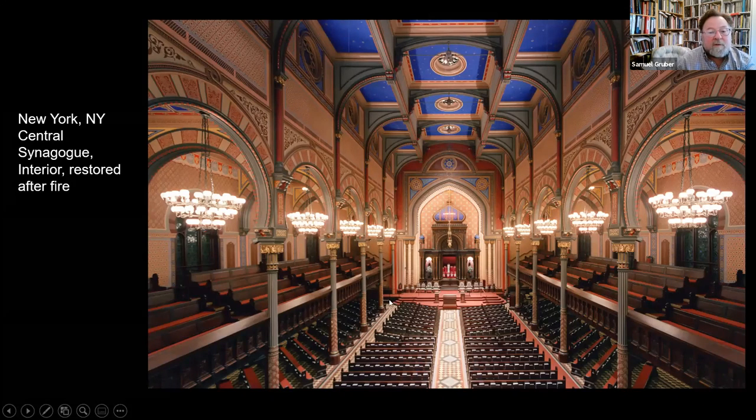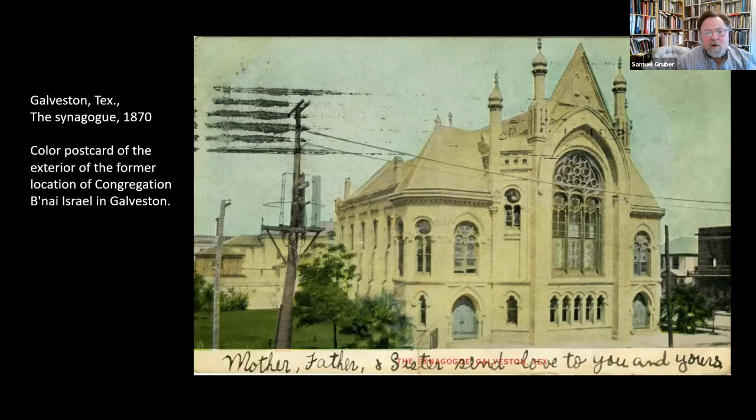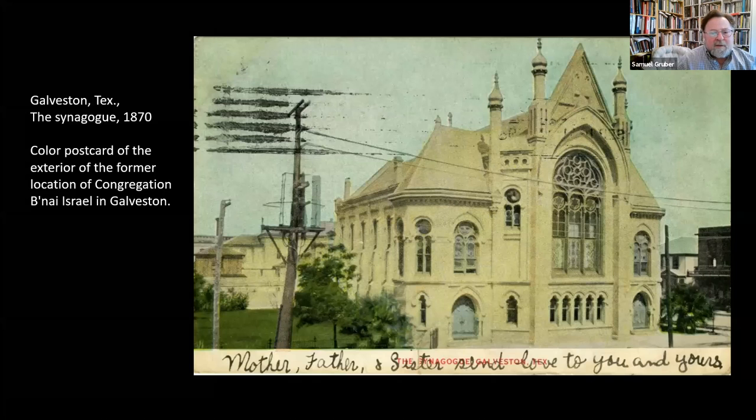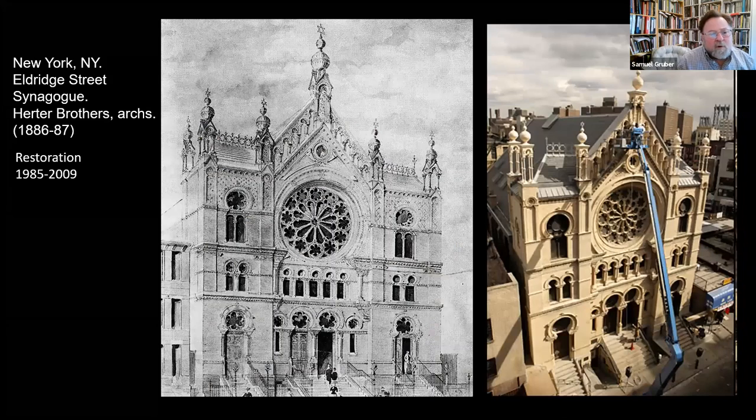That's not original. So the Gothic and the Romanesque and the Moorish all kind of merge into an eclecticism, and we see it through the country. We see a lot of interesting examples. I can't dwell on all of these, but these are all from the 1870s in cities around the world.